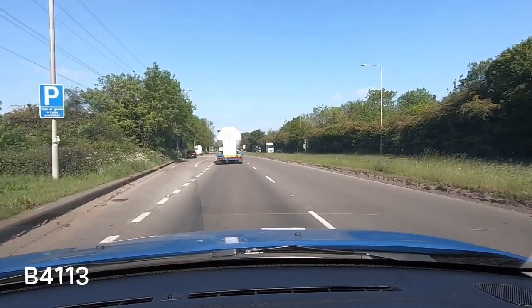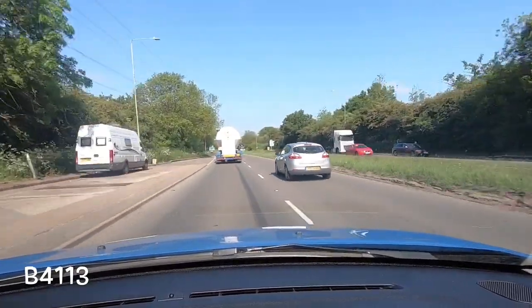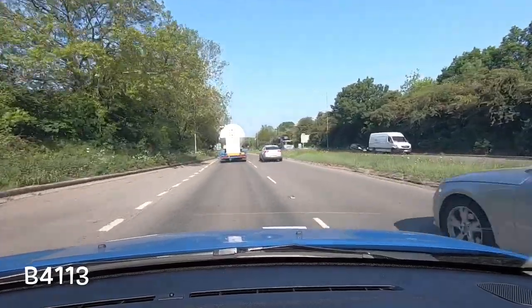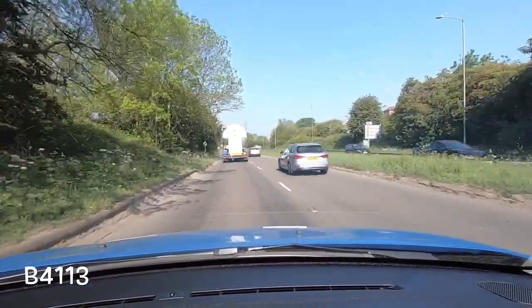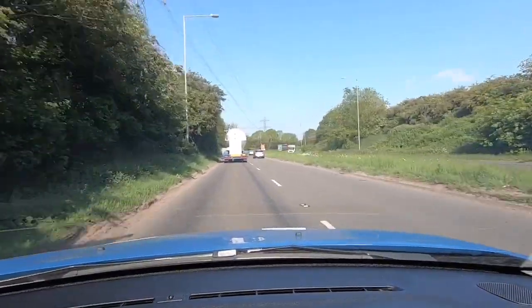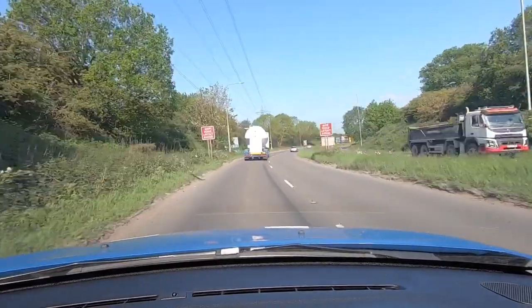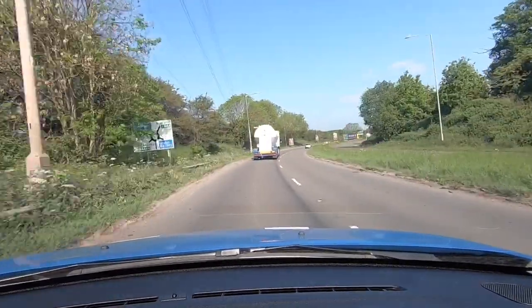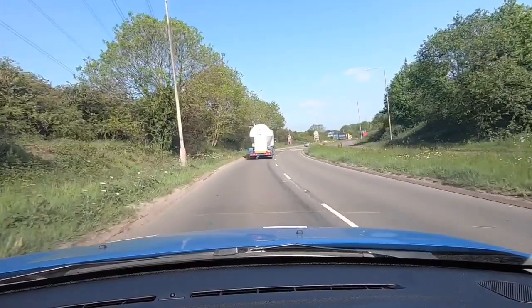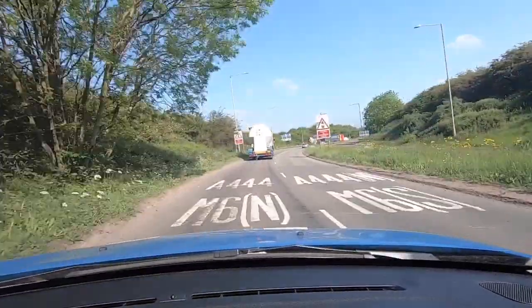This is a 70-mile-an-hour road now, although we can't do that speed at the moment because the vehicle in front of us is going quite slow, and also there's things that want to overtake us, so it's not safe for us to move out. And also it's not a very long road, so we're coming up to a roundabout again almost immediately. We're going to follow the signs for Nuneaton.